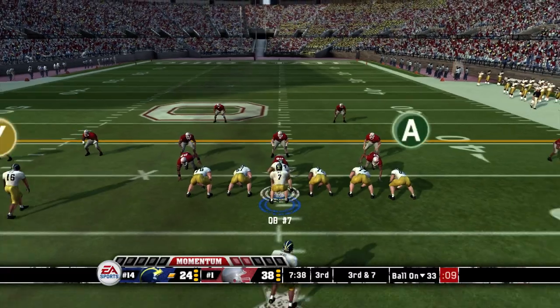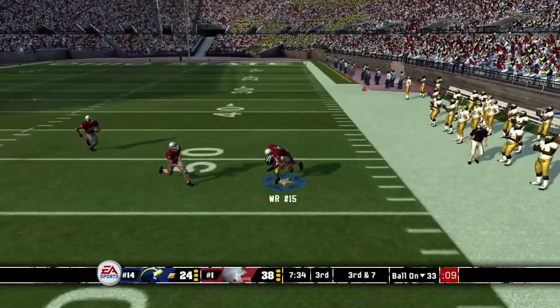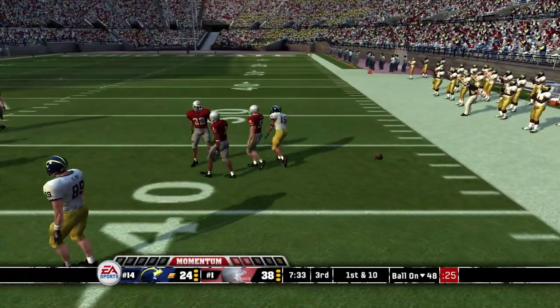Number 7 comes to the line with 3 wide. Drops back to pass. Looks. He unloads it. And it's caught. Way to look it in. Oh, boy. That is a nice play on third down.